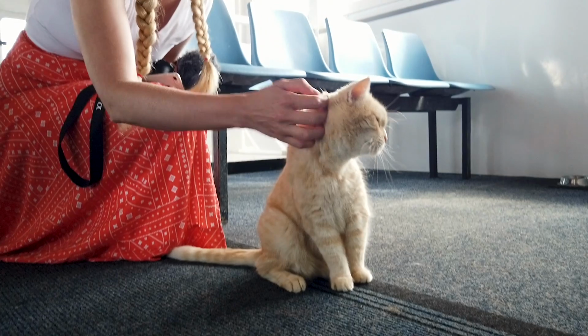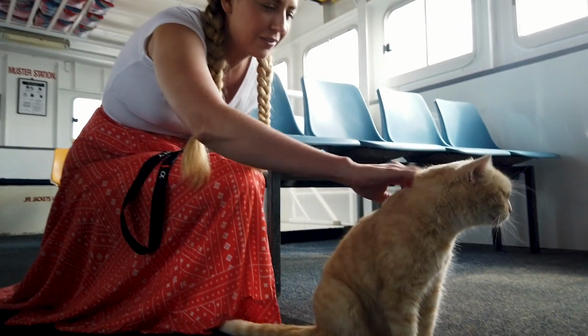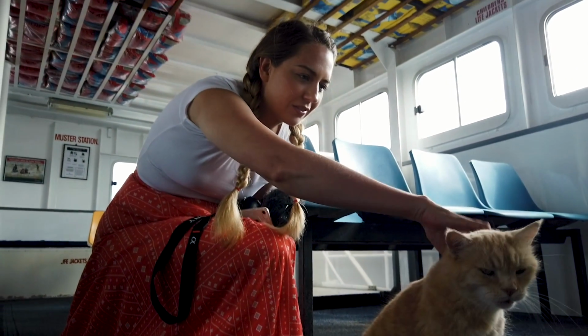So we came across on the barge from Hervey Bay, and that ride took about 50 minutes, and you guys, we got to meet their cat Flinders, who lives on the barge. He is just so sweet, loves a good scratchy massage. Now for us, the cost of a return ticket was around about $270 for our vehicle and us, and that's because we are in peak season.